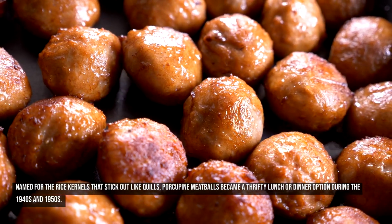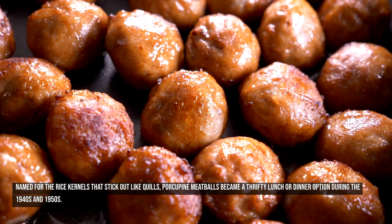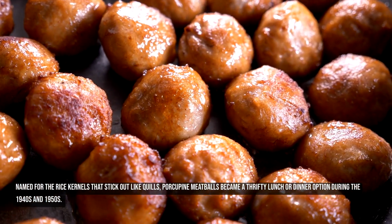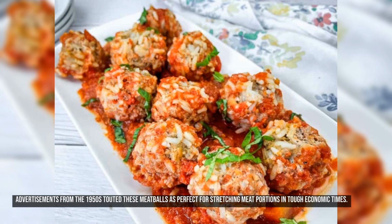Number 18, Porcupine meatballs. Named for the rice kernels that stick out like quills, Porcupine meatballs became a thrifty lunch or dinner option during the 1940s and 1950s. Ground beef combined with uncooked rice, onions, and simple seasonings got simmered in tomato sauce until tender. Advertisements from the 1950s touted these meatballs as perfect for stretching meat portions in tough economic times.